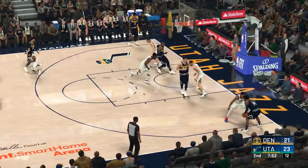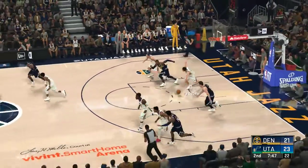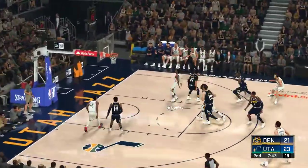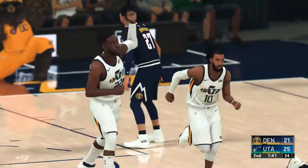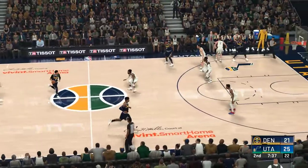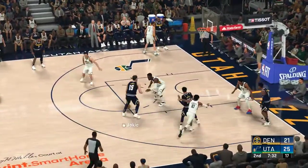Mitchell against Harris. Launches a 3. Rebound, Utah. And now running it up the court. Green pushing it all the way. Conley gets the bucket. And they're passing the ball very crisply here. The Nuggets trail by 4. They've been struggling here on offense. Yeah, a bit of a dry spell for sure.